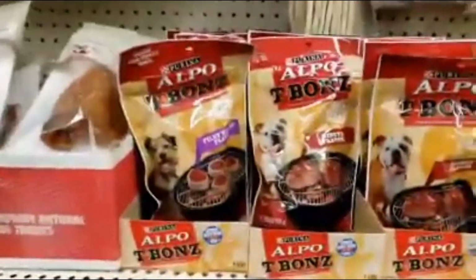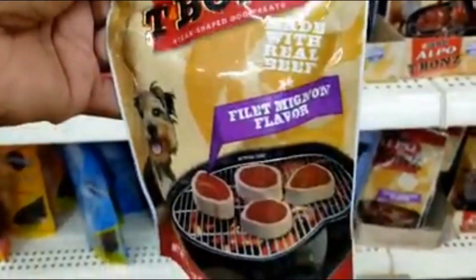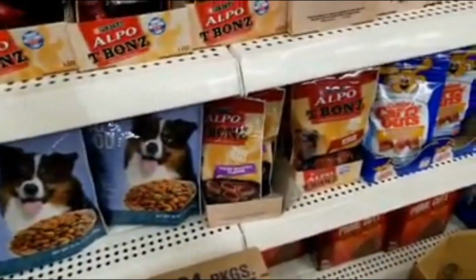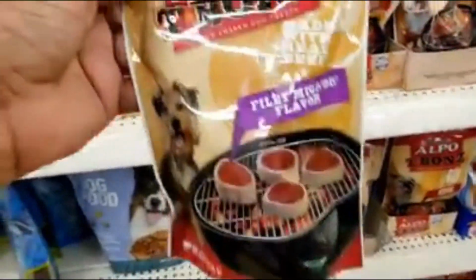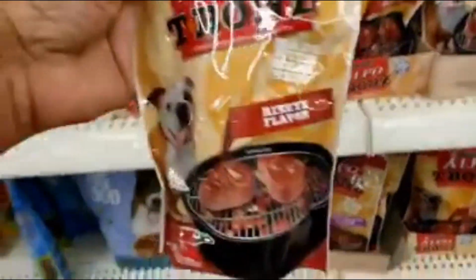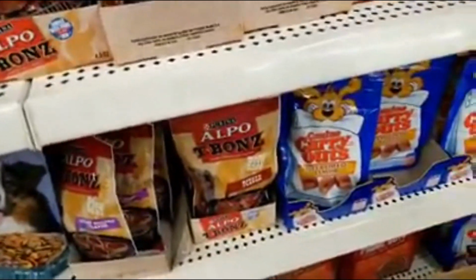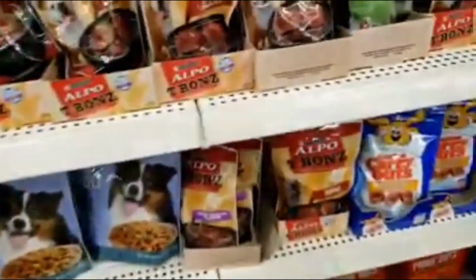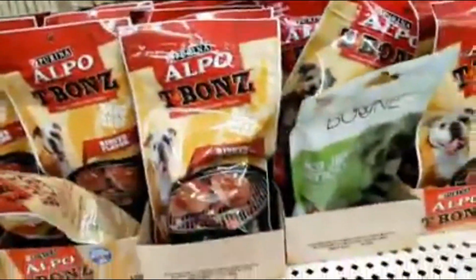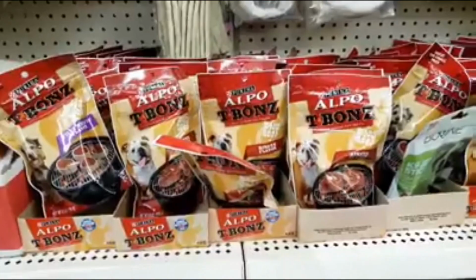Cool. Yeah, I don't know if these are new or not, but they got these Alpo T-Bones Filet Mignon flavor for the dogs. That is cool. This one is filet mignon. This one is ribeye flavor. And this one is filet mignon and ribeye flavor. And those are the only two that I see. That's fully stocked, so I know they just put it out.